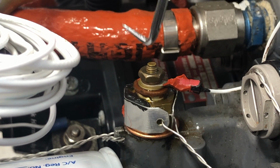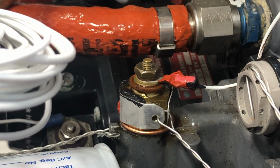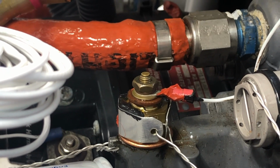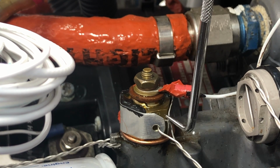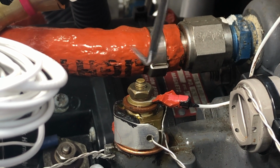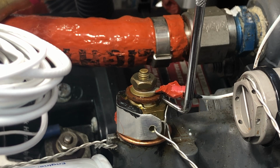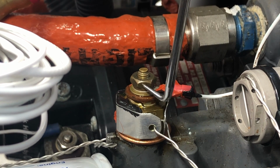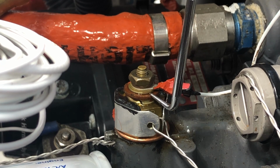So here's my thinking, and actually I'm posing this thinking as a question. If you know, help me out in the comments. When I took this out, this is all solid underneath. There's no open areas or anything for it to fail. But it appears like the oil might be coming out from up here. So, is that possible? I'm going to pull it out and have a look.